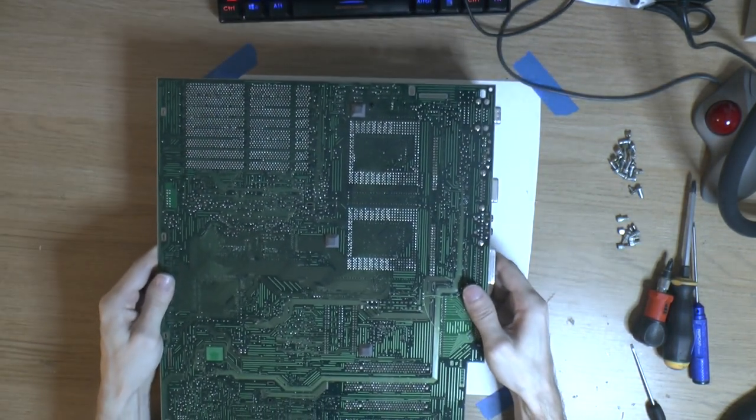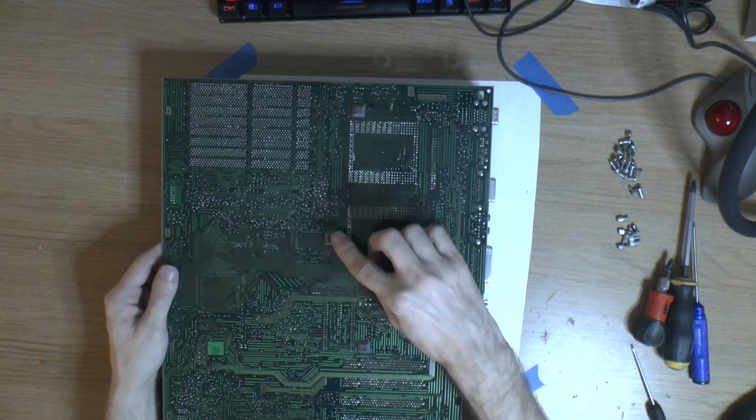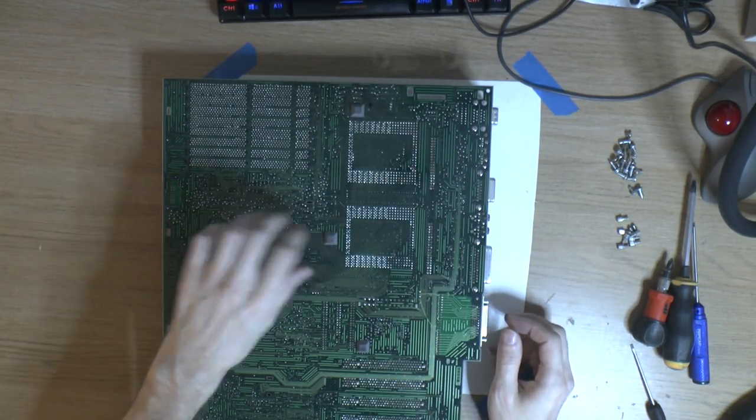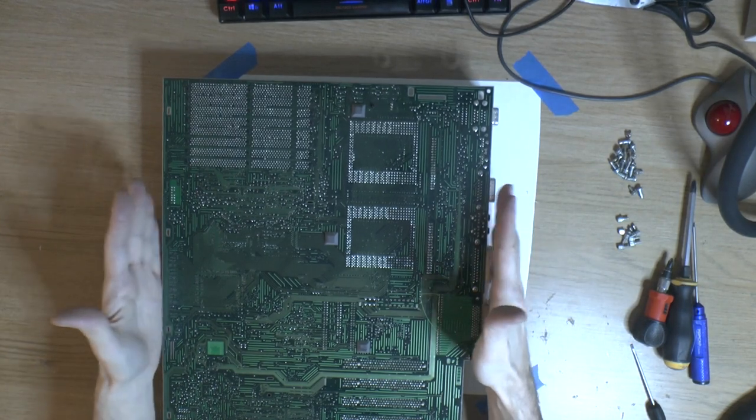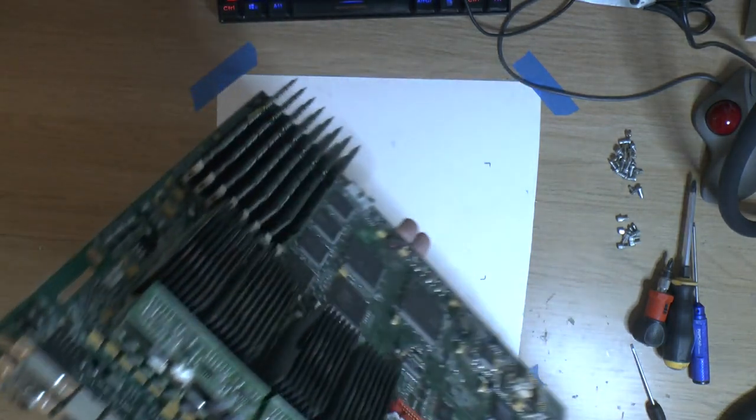See here how they intended the board to be supported, but it's a good 3 or 4 millimeters between there and the case nowadays, because it seems to be squished like that, probably by that plastic piece and so on.